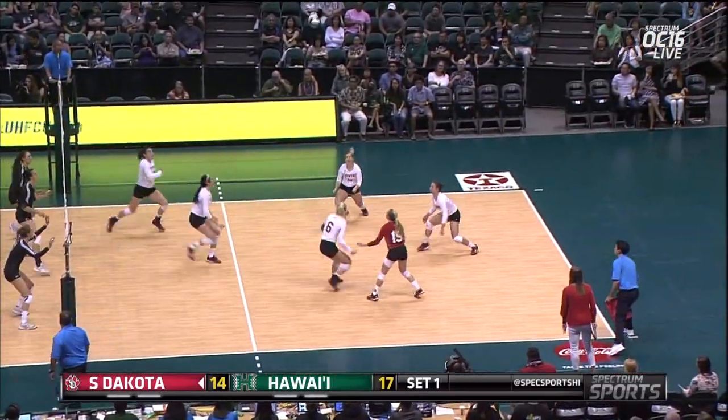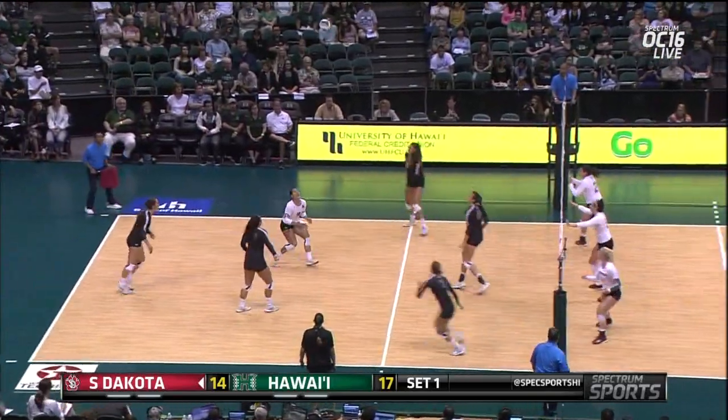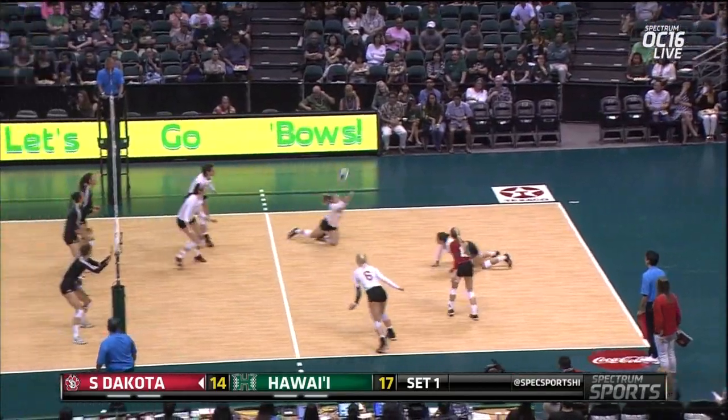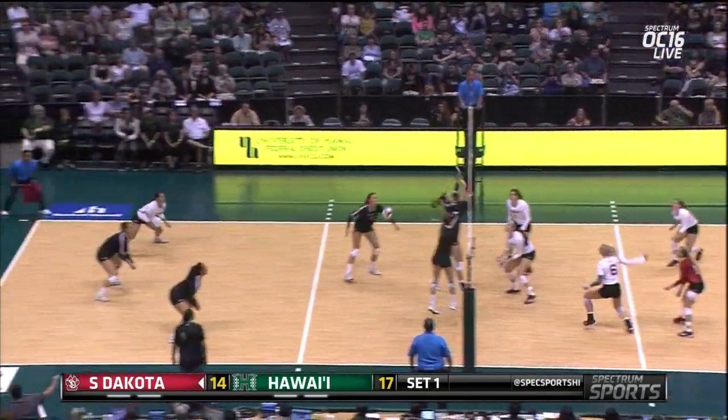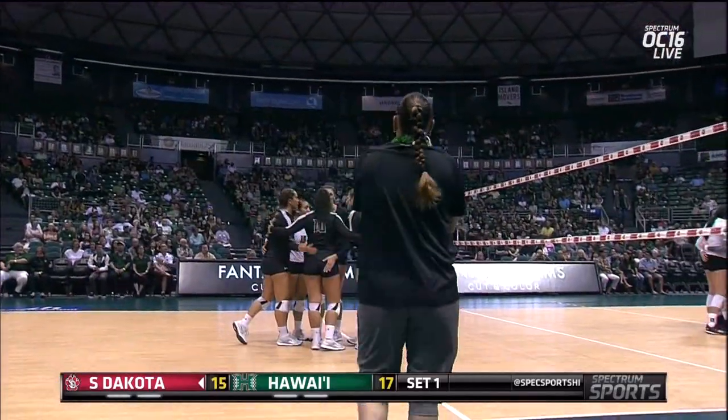Here's Castillo winding up, uncoiling. That one off the block. Dots it, the save, and then the swing. But right there, as you'll see it. So Kahakai bump sets Castillo. Diving layout save in the back row there by Fonseca, and the roll shot is good by Dotson.